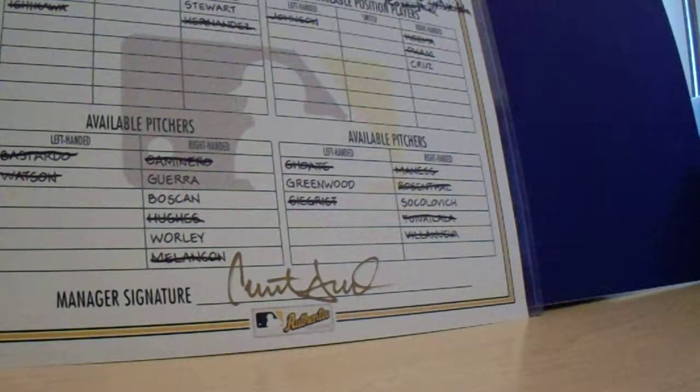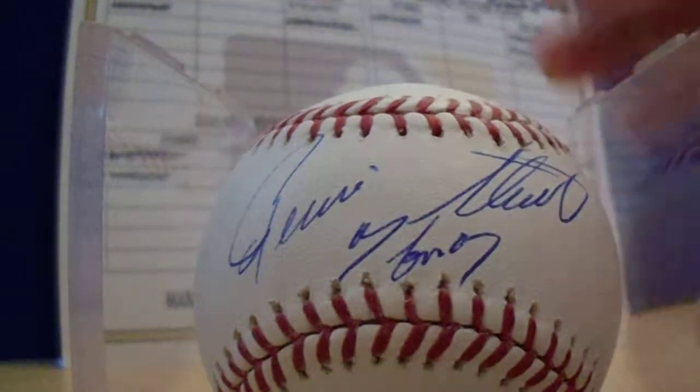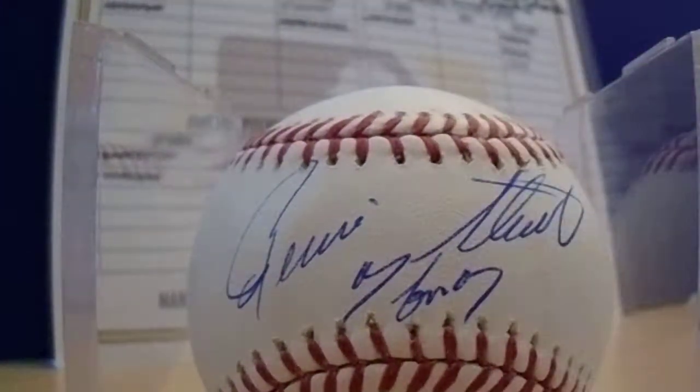And my 5th and final item signed by Rennie Stennett. Just got him on a baseball. Asked for the 7 for 7 inscription. Came out pretty good.